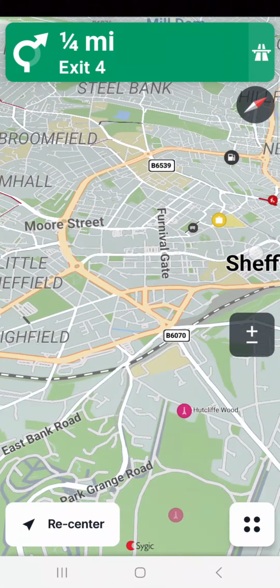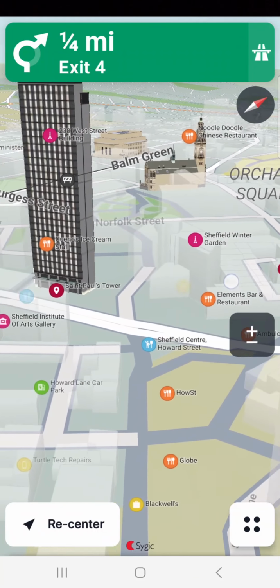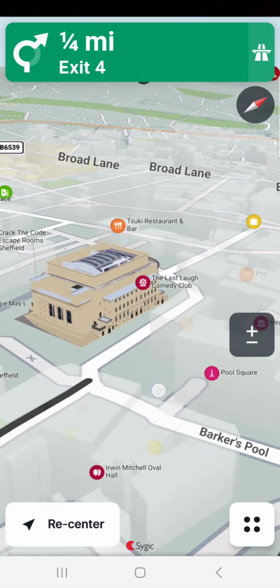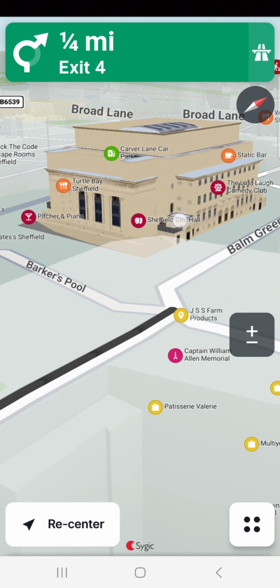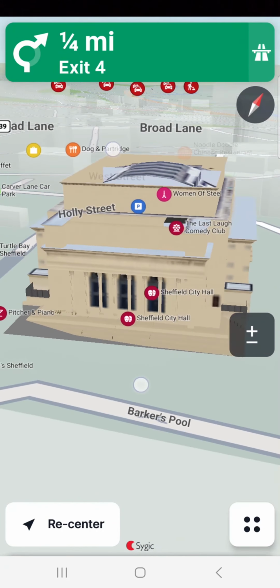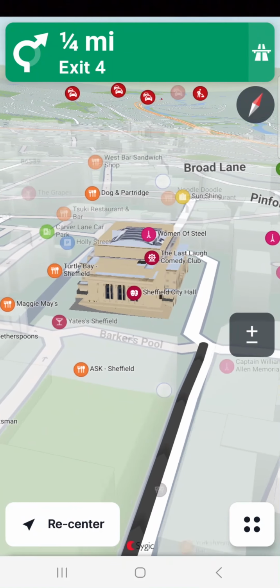Obviously it's a bigger city, so I expect to have some buildings. Yes, we do have a few buildings, but unfortunately just a few. We have the casino, the church, the city hall. You know what, it's interesting, it's not bad. So you use 2 fingers to navigate, and you have this 3D view. I like it, man. It's quite cool.